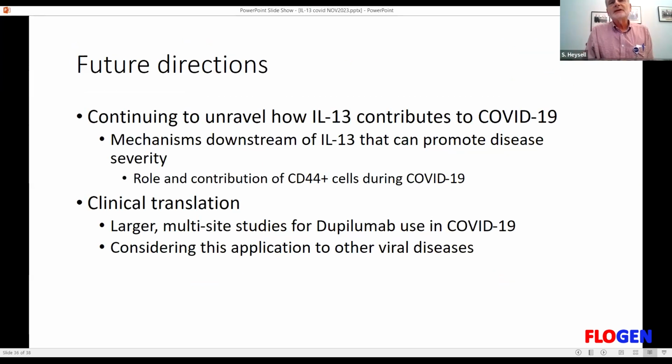Where do we go from here? Well, we're still continuing to work in the mouse model to understand how IL-13 and potentially hyaluronan is contributing to the pathogenesis of COVID-19. And we are planning a larger multi-site study of dupilumab's use to see if we can validate this very, very small randomized controlled trial that we did at UVA.